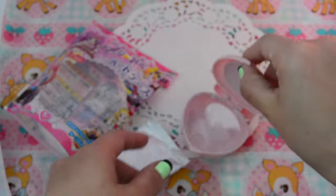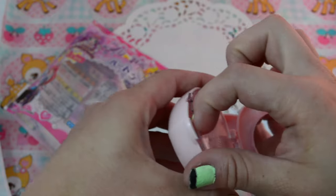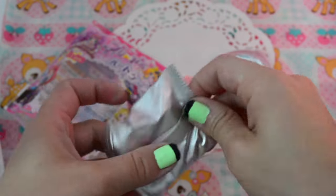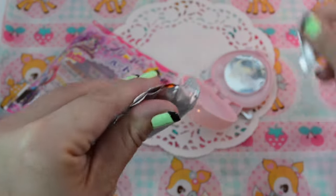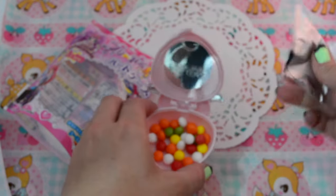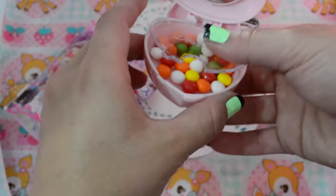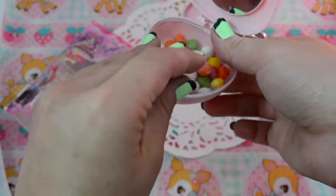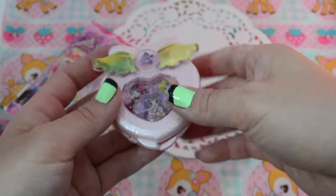So I guess you can put the candy inside of it. Oh, cute. So it has this little clear thing. So when you put the candy in, it only dispenses out a little bit at a time. That's cool. So there is that. I really like this a lot.